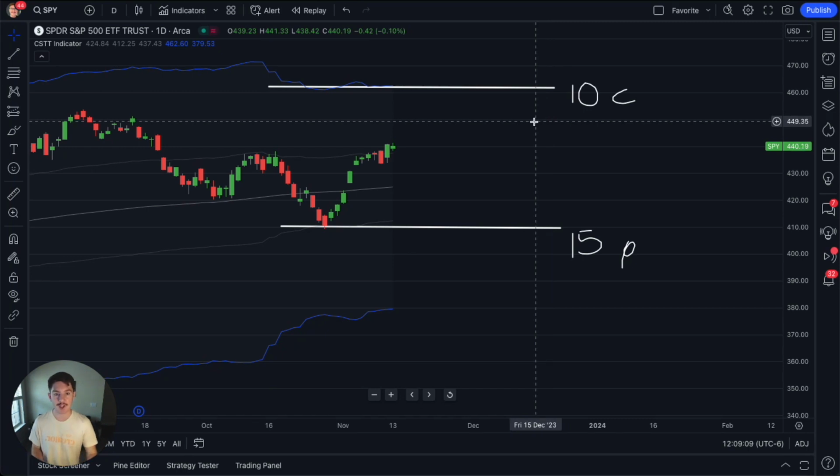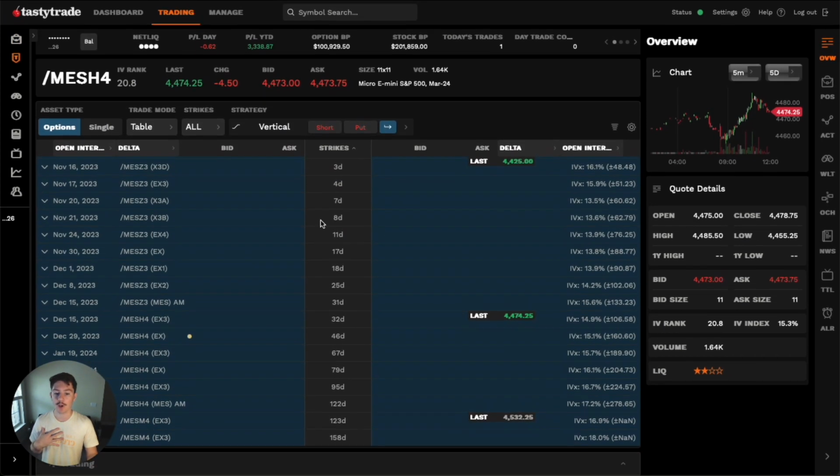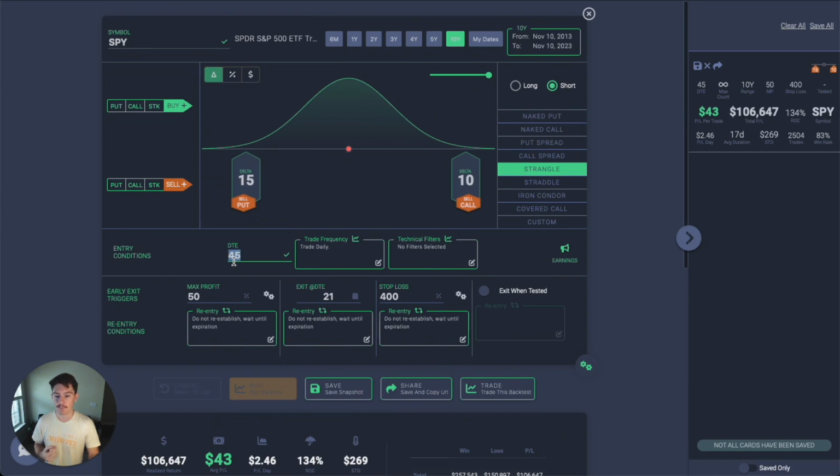So how do we manage this trade? Well, we're going to enter these levels. If I go to the trade tab, you can see all the details in this backtest: 45 days out, 50% max profit, 21 days, and a 400% stop loss. For anyone who knows Tastytrade, these are their mechanics for managing a trade. However, I am skewing the delta so that I'm more bullish, meaning that I think the market will go up and I'll make money that way. So 15 delta and 10 delta.